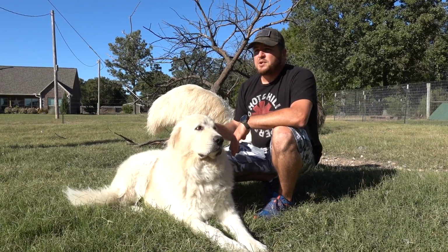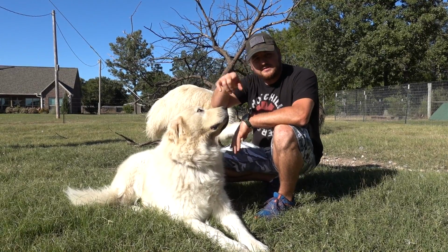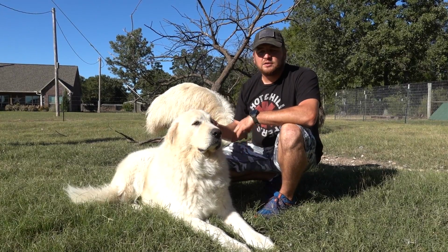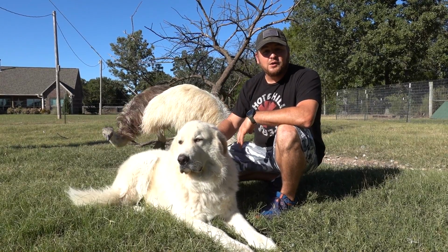When we first bought this property, what, 18 years ago, Rachel? We had a single wide trailer that sat right here, and it was in the springtime. I noticed all these beautiful trees, and I thought they were dogwood trees with these awesome white flowers on there. So I dug one up.